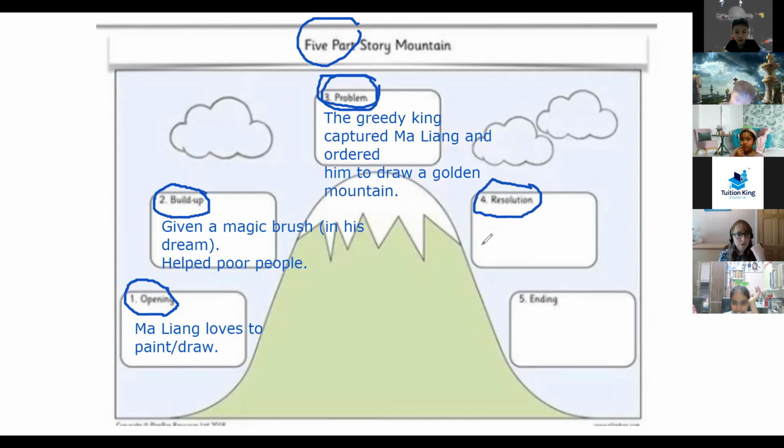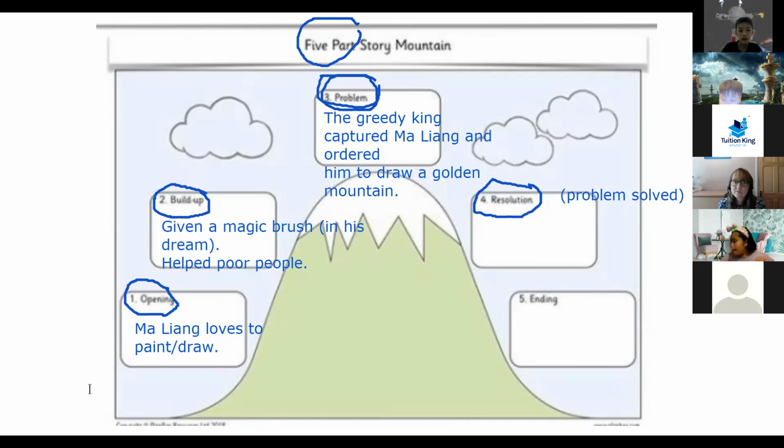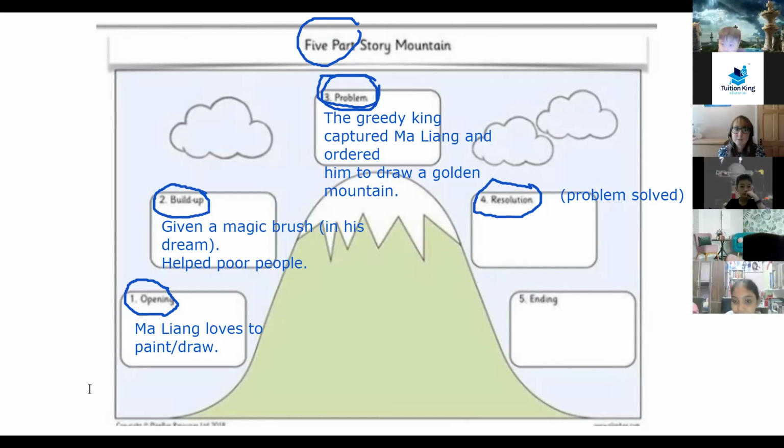You don't have to unmute, but try and say that, resolution. And that just means how the problem is solved. So how was the problem solved? What did Ma Liang do to solve the problem? Now, well done to Marcus, Ethan and Jin Xuan having your hands up. Let's have a few new people having a go. Ashmita? Ashmita, did you want to answer that one? How did they solve the problem?